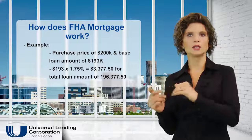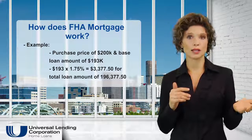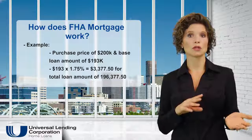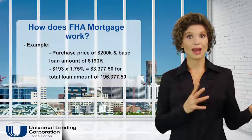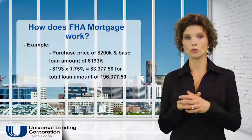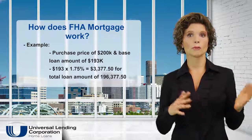So you go to the $193,000 and you're going to multiply that times the 1.75%. That's the base loan amount times the mortgage insurance premium. And that equals $3,377.50. That amount gets financed. That's included in their loan amount. It's going to increase their monthly payment, depending on interest rates, which depend on the loan program, of about $5 per thousand per month.